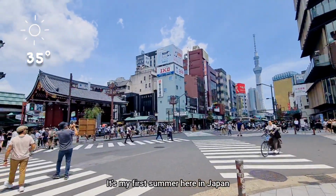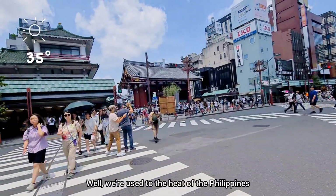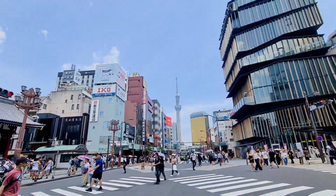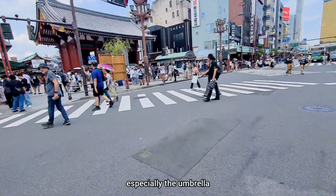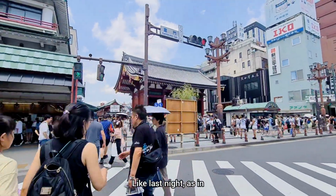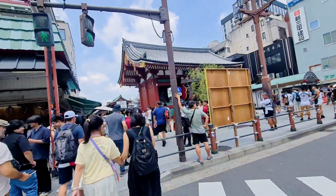It's my first summer here in Japan. Well, sanay naman tayo sa init ng Pinas pero iba kasi yung humidity levels nila dito kaya lalong mas mainit. So don't forget to bring your summer essentials, lalo na yung umbrella. During summer kasi maulan din dito sa Japan, like last night, as in bagyo levels yung lakas ng ulan.